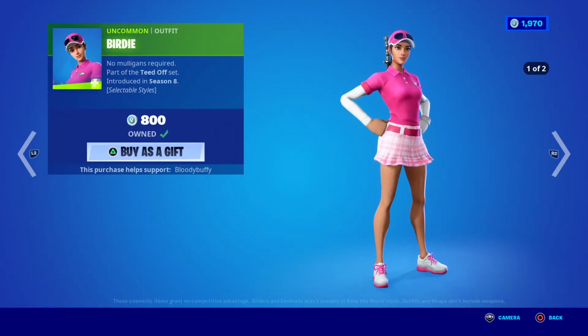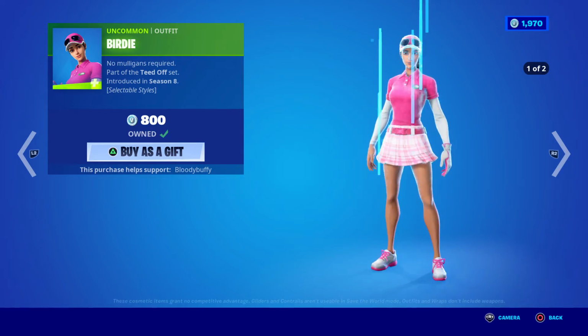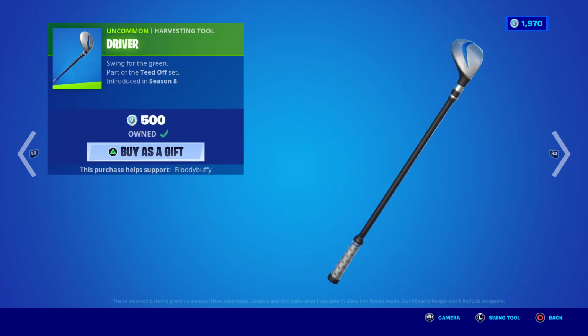So we have Birdie back, 34 days. She has an edit style, that black purple. Looks very clean. We have the driver pickaxe. I love golf. I miss the golf course actually. The driving range was so good for anger management. It really was.